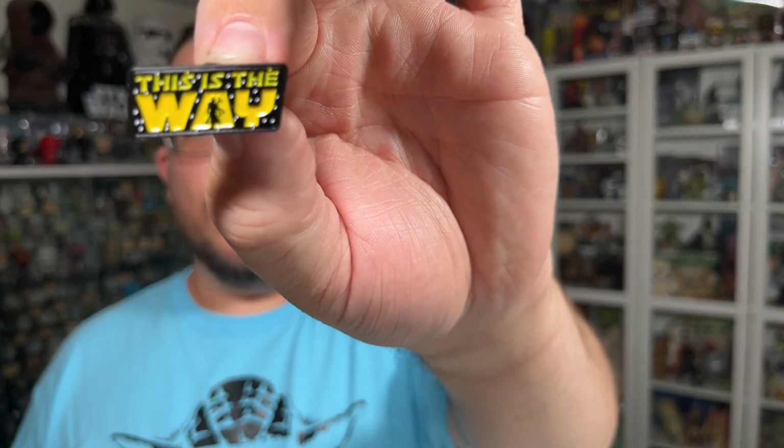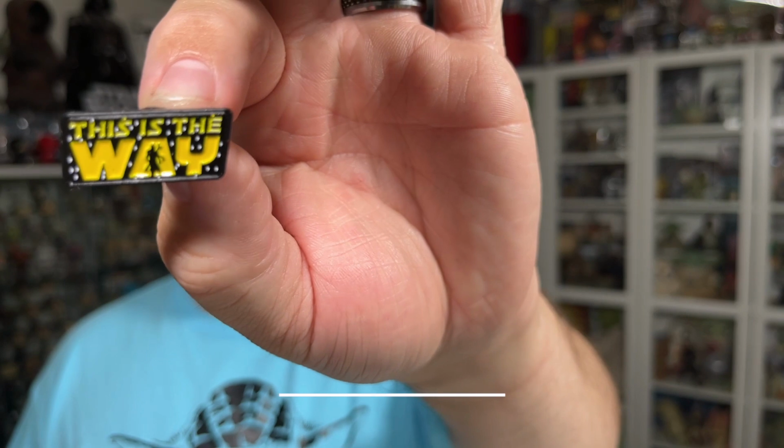The next thing is a small gift that my wife got me off of Temu, which is a website and app similar to Wish or AliExpress. So you can get some really good deals on there. Definitely check it out if you haven't checked it out. But she picked me up this Mandalorian pin, which says, this is the way.